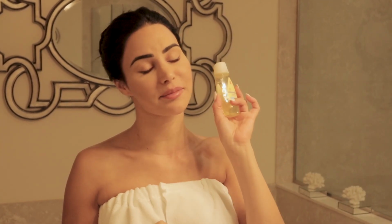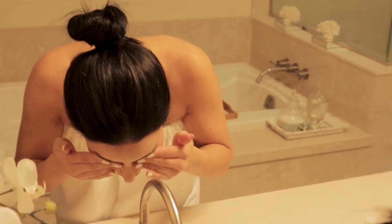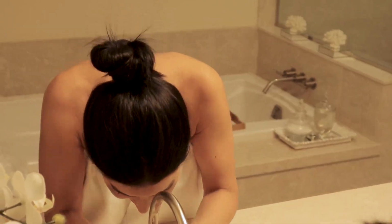Okay, so the first step I do is take off all my makeup. I actually do this in the shower, but I'm gonna demonstrate it for you here. I know there's really good expensive makeup removers and balms out there and makeup wipes, but I find that this is the most soothing on my face, especially around my eyes. I literally just wet my face, and I apply this baby shampoo, and I really scrub into my eyes, and this is the best makeup remover solution.